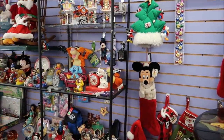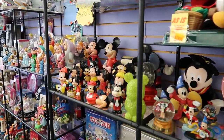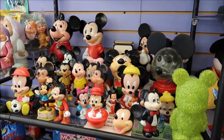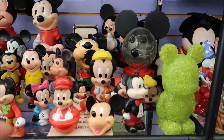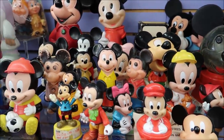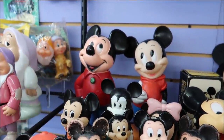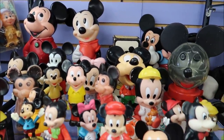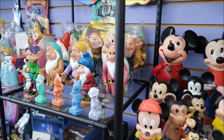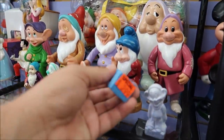Lots of old school Disney toys. I love the Mickey shelf right here. You can kind of just see Mickey throughout the years and just evolving. Do you know what I mean? Isn't that so crazy? We'll start off right here, and you can just see how the character, Mickey, changed. He went from this to something like that. And some of this stuff isn't Disney itself, but it's old and I love it. Even the Seven Dwarfs right here, they're just kind of amazing.